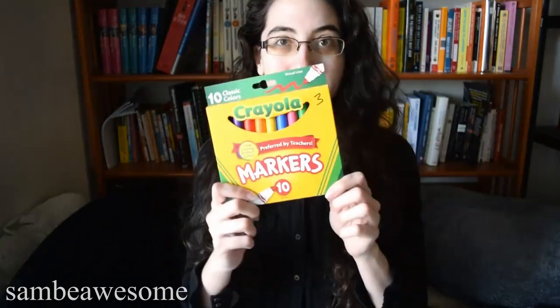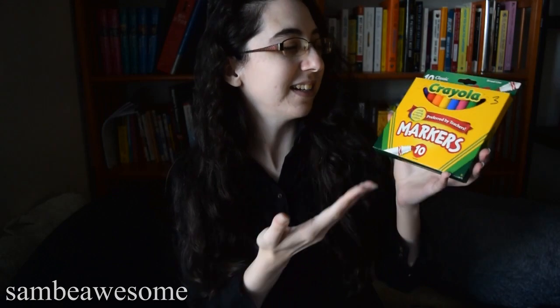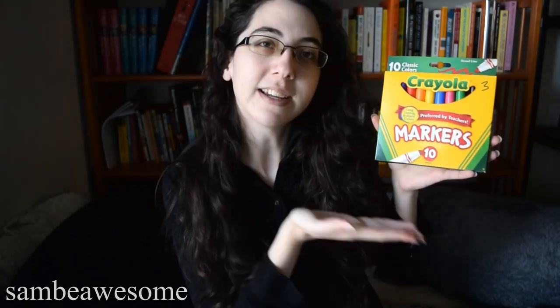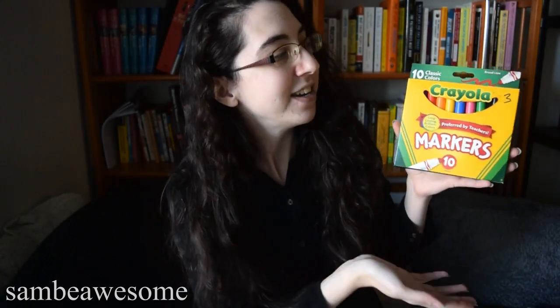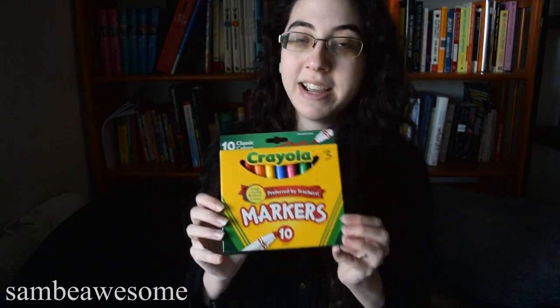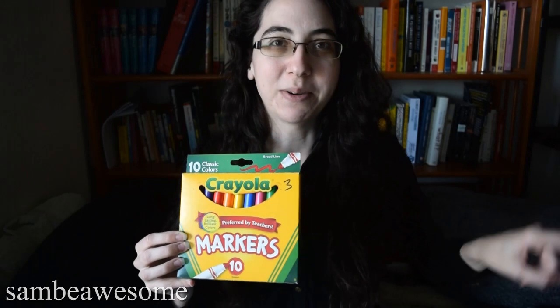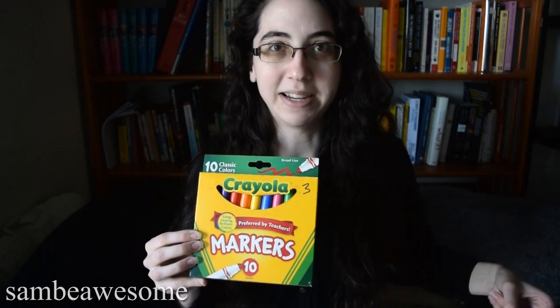So yes, I got a new set of Crayola markers, and these are the classic broadline set. You'll notice there is a number 3 written over here in the corner. That's because this is the third package that I've gotten, and I label them so I know which markers go in which, so I know which markers are the old and more dried out, used markers. So this is my most recent one, and these go pretty fast.